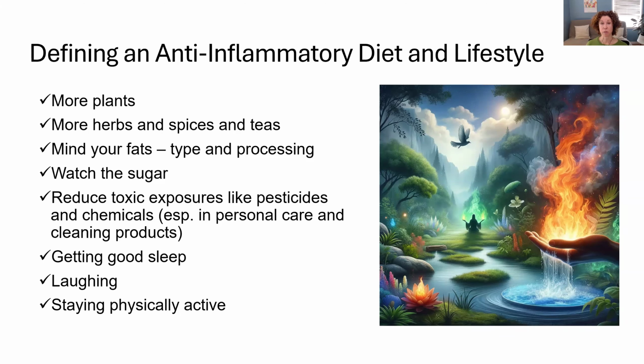some of those things that are related to inflammation with Parkinson's. So if we're defining an anti-inflammatory diet and lifestyle, and those both are important parts, we want to have more plants, more herbs and spices and teas, so more of these phytonutrients we started to talk about in our last class. We want to be careful about the types of fats that we eat, both the type and the processing of the fat. We want to be careful about sugar.